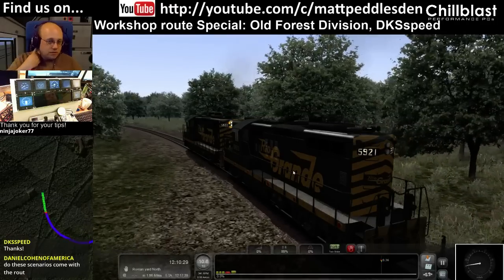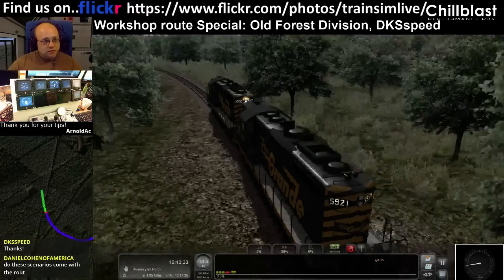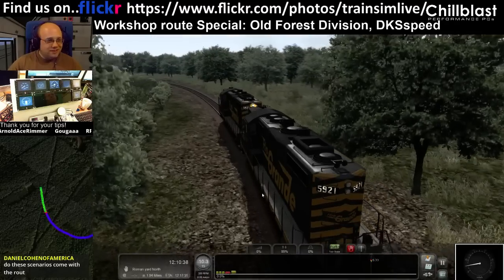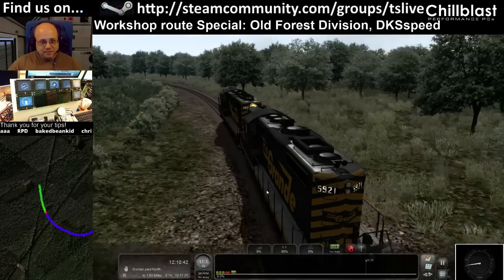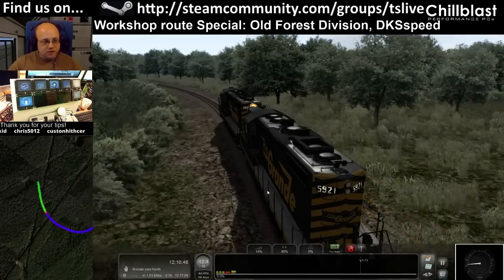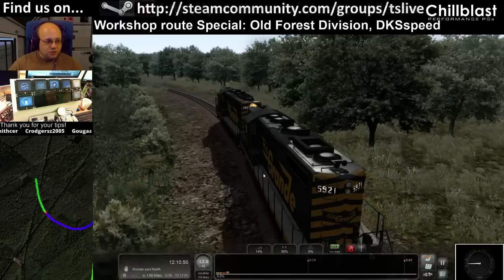Does this scenario come with a route? No, Daniel Cannon of America. I've written this scenario just for tonight. I wouldn't recommend it, to be honest. It's a pretty ropey scenario. The goal is to see the route. Most of the scenarios I've been running tonight are ones I've just knocked up so that we can look at the route. Two of them, the two Hey Joe scenarios, they are on Workshop, you can download those.